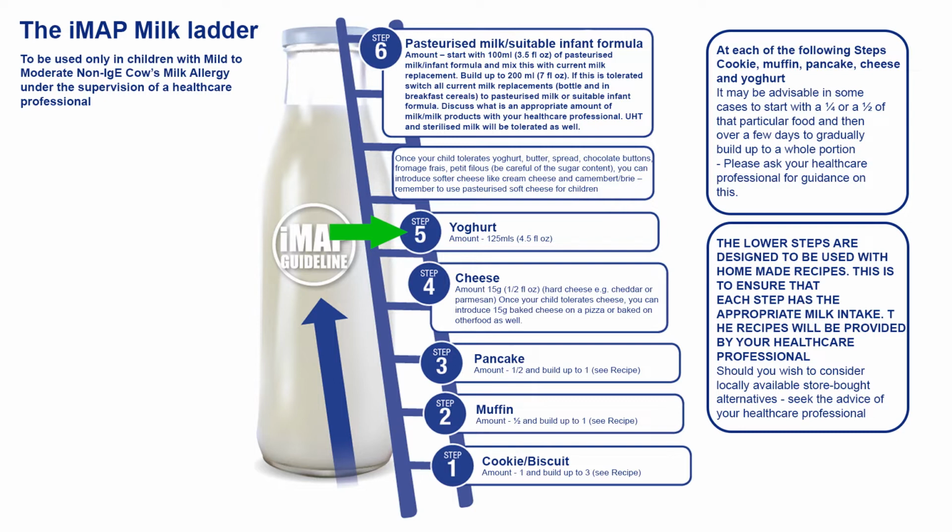So if your baby reacts to a step, for example, they're fine when they have cheese, but when given yoghurt, the symptoms return, then go back to the last step that they tolerated. Wait 2 to 3 months and then try and move up again. But it's really important to keep giving foods that they've tolerated, as this will help your baby to build up tolerance. When you've completed the yoghurt stage, you can then try and introduce soft pasteurised cream cheese, chocolate, fromage frais, and all other foods that contain milk.